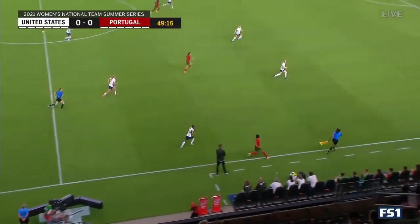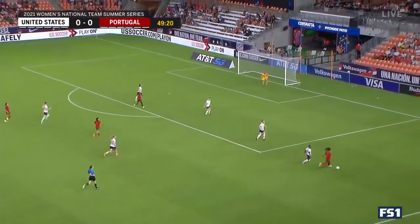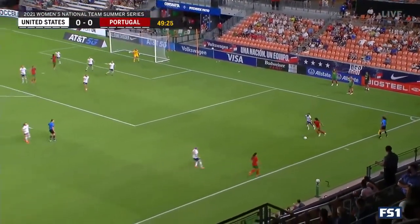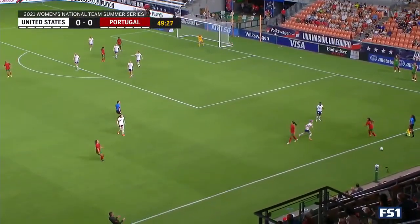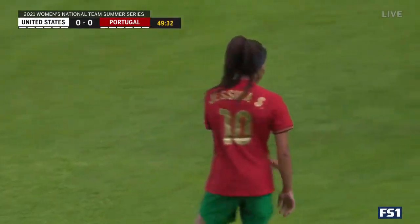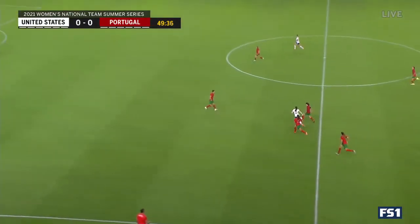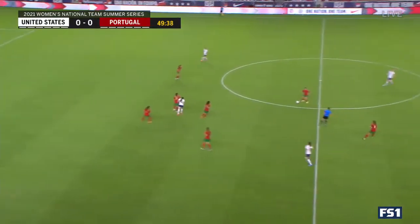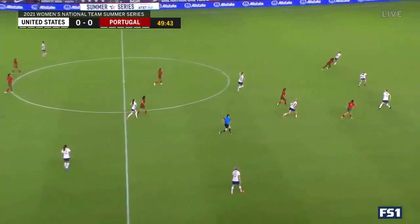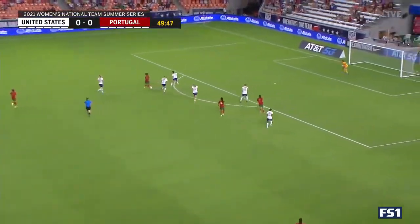And a free look. Wide open. Jessica Silva, right side, done. Defending 1v1. Silva played for Lyon and Levante. Had some injuries at Lyon. Lavelle. Cut off there by Costa. Norton. Her 49th cap. She'll continue her run. Andrea Norton.